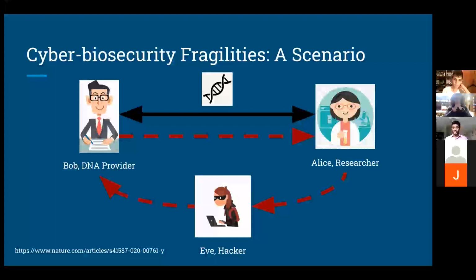So Eve is a hacker who has infected Alice's computer with some malware. Now what Eve can do is, before Alice sends the sequence information to Bob to synthesize, Eve can use this technique called DNA obfuscation, which is disguising the DNA, and she can send that disguised sequence over to Bob. In reality, Eve has malicious intent and has replaced the sequence that Alice wanted with a harmful sequence, but Bob does not recognize it because of gaps in the current screening protocols. This obfuscation, which is related to a cyber hacking technique called code obfuscation, makes Bob unaware of this harmful sequence that he is synthesizing.